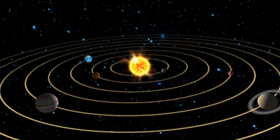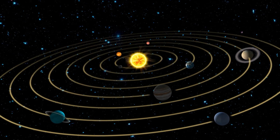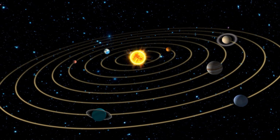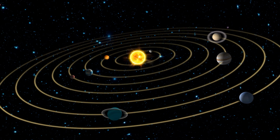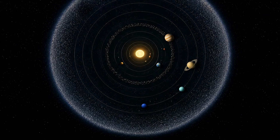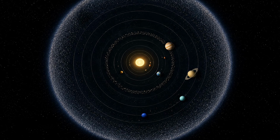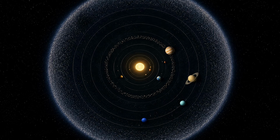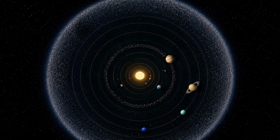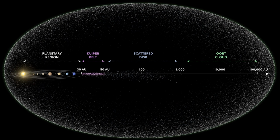To understand the Oort Cloud, you first have to understand what the solar system looks like from the outside. The planets, the asteroid belt, the Kuiper belt, all of it exists inside a broad flat disk. From above, the solar system would look like a coin. A flat, spinning structure with the sun at the center and everything moving in roughly the same horizontal band. The Oort Cloud is not part of that disk.